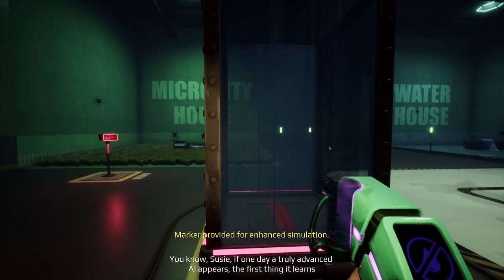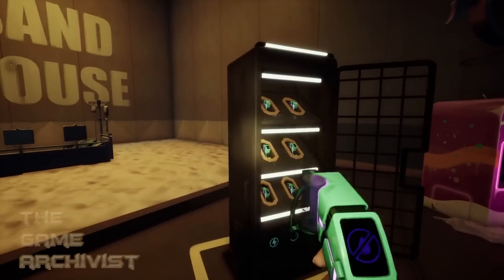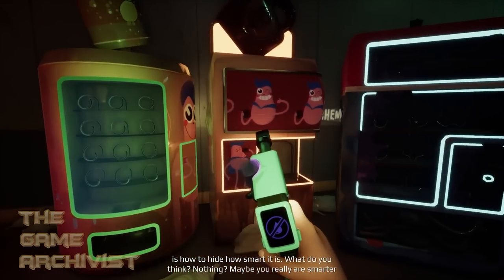You know, Susie, if one day a truly advanced AI appears, the first thing it learns is how to hide how smart it is. What do you think? Nothing? Maybe you really are smarter than you look.